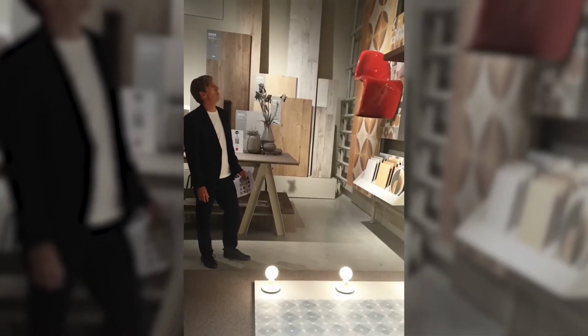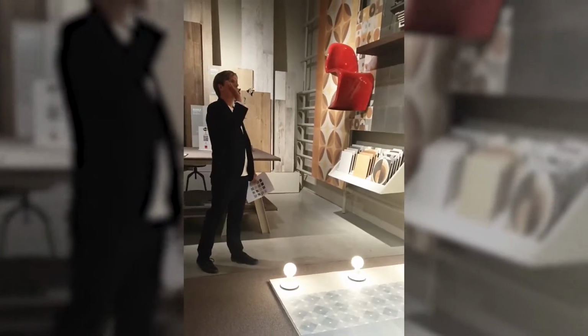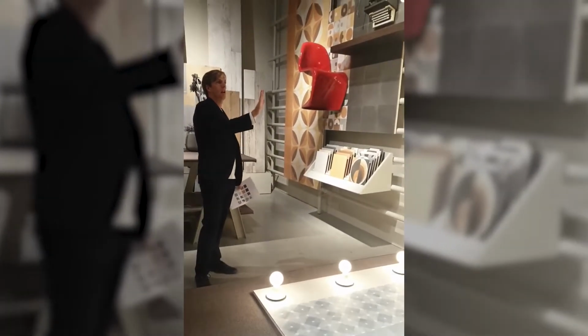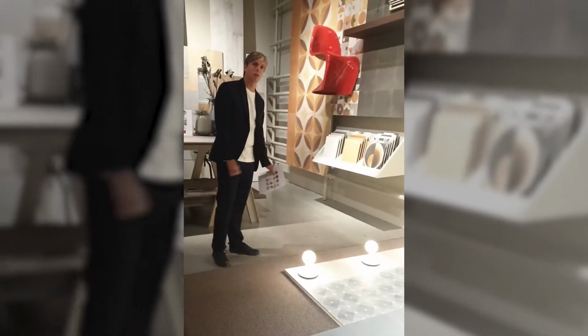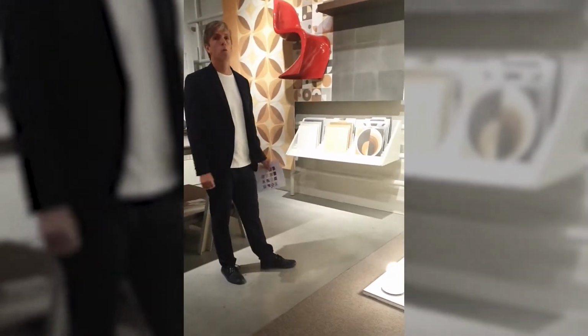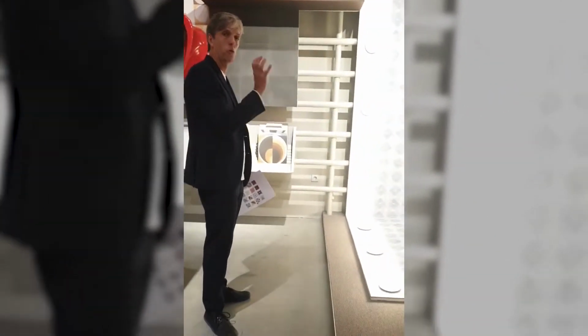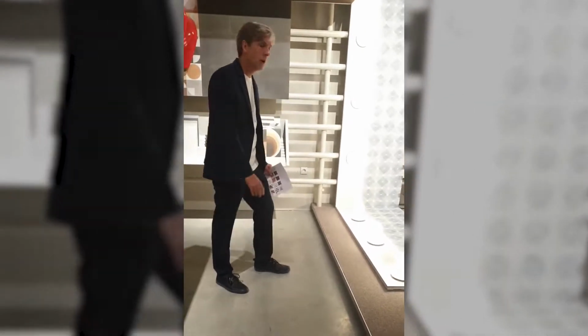Okay. Technically, the most important thing to mention about this range is that this collection, the 15 by 15s and the 30 by 30s, they're all rectified. Now, as far as I know, we are the only Spanish manufacturer who is rectifying small format tiles, 15 by 15s, 20 by 20s, and 30 by 30s. I don't think there's anybody else.